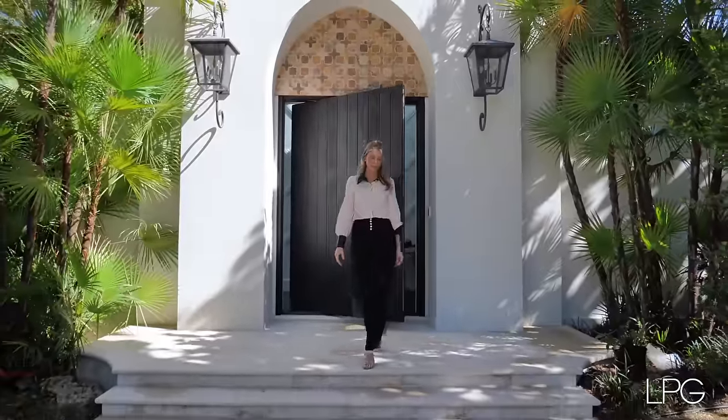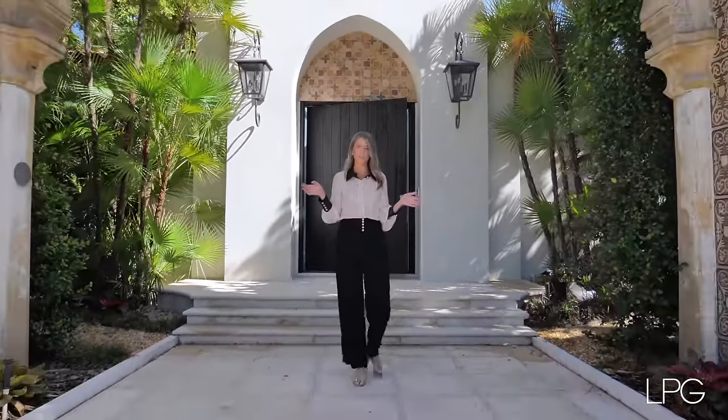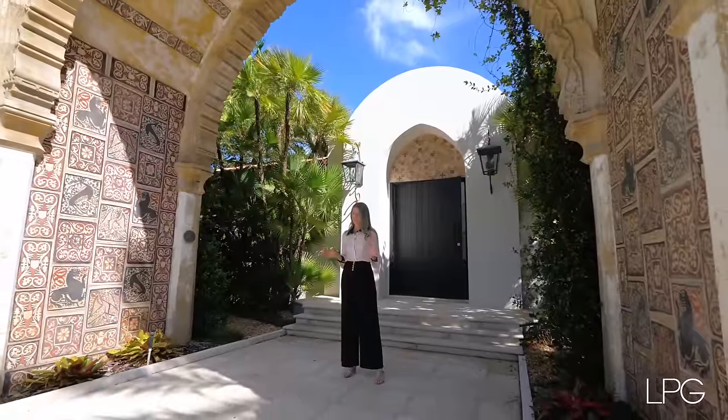Located on the near north end of Palm Beach Island, this completely renovated home is over 7,000 square feet and sits on an oversized 24,500 square foot lot. This substantial Palm Beach residence is 6 bedrooms, 7.5 baths, and a totally move-in ready option in Palm Beach. I'm Margaret Brandt, and welcome to Palm Beach.